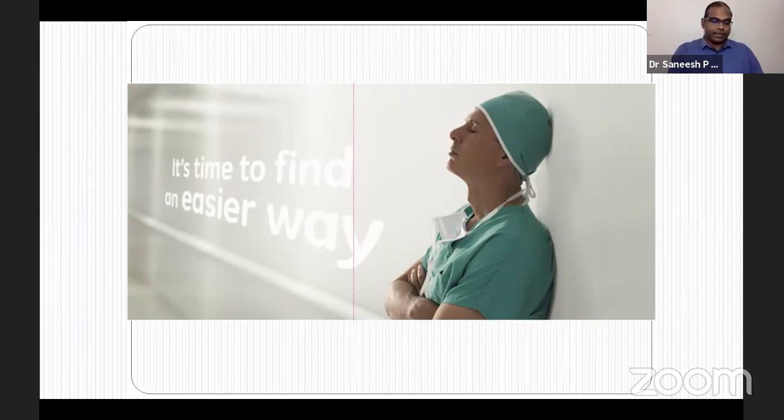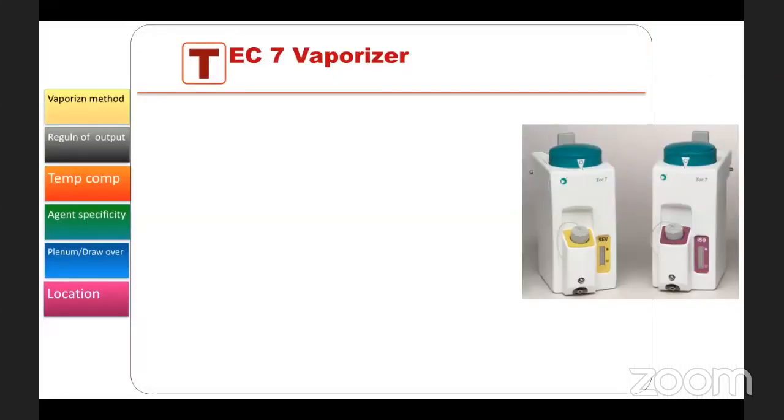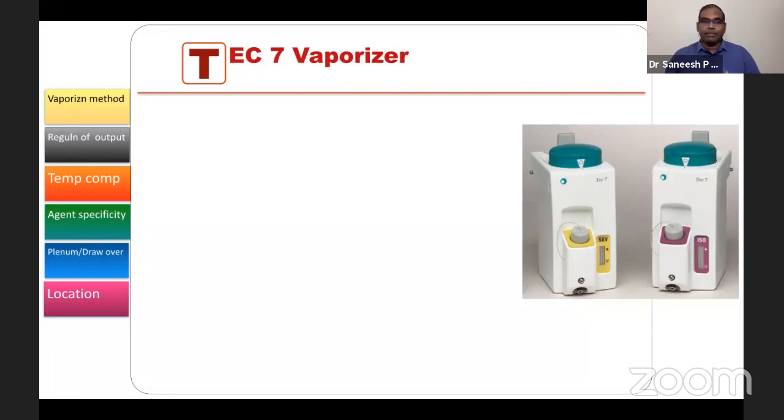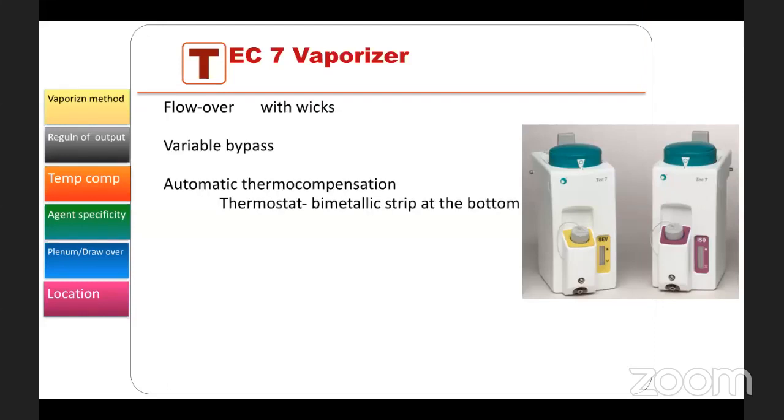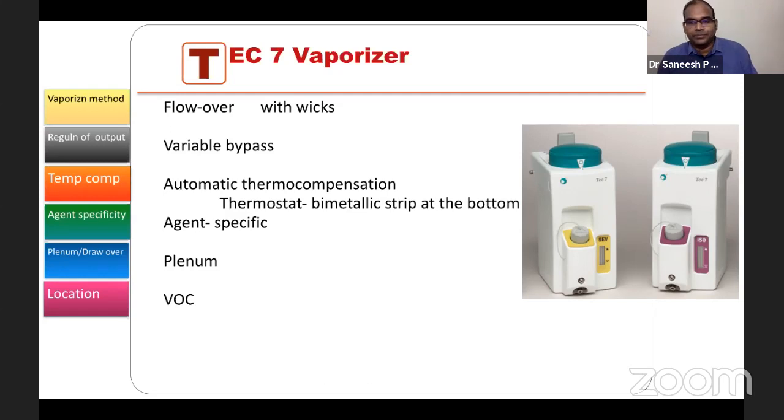So we were thinking about some disadvantages of Tech 5. Now we move on to Tech 7, which will make our life easier. Dr. Sai Balaji, quickly, because we have already mentioned the classification. Vaporization method will be flow over with wicks. Variable bypass, concentration calibrated. Automatic temperature compensation. Agent specific. Plenum type. Out of the circuit location. So can you name the vaporizer? It's written, Tech 7. It's labeled there. So how is it different from Tech 5?